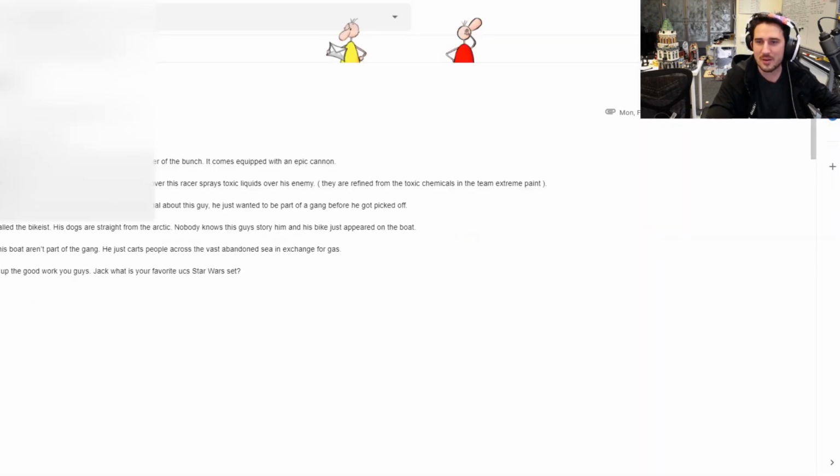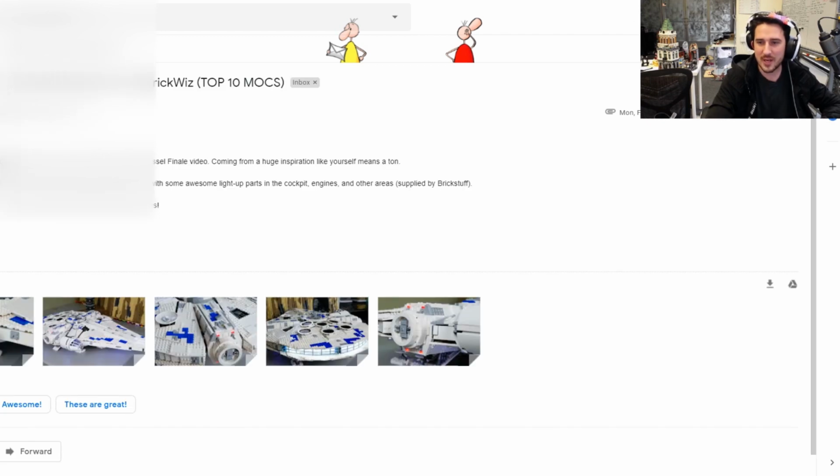Thank you, Michael, and we're moving on from the Brick Whiz. Hey, Matt here, just want to say thanks so much for your... oh yeah, I remember you did a massive Kessel Run. Coming from a huge inspiration like yourself means a ton. Here are some images of the UCS Kessel Run Millennium Falcon with some somewhat light up parts in the cockpit, engines and other areas. Supplied by Brick Stuff. Yeah, from Rob is the best, isn't he?